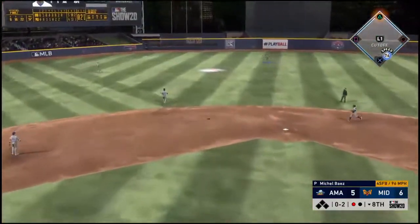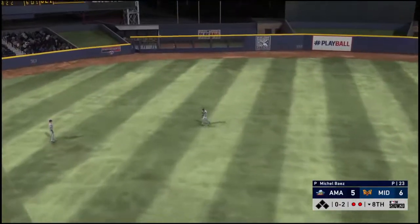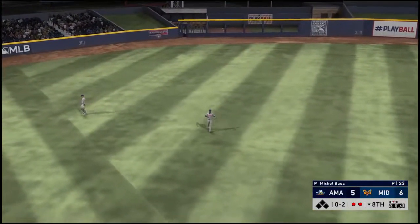This is hit high in the air out toward left center. Center fielder giving chase. He gets there, and that's the second out.